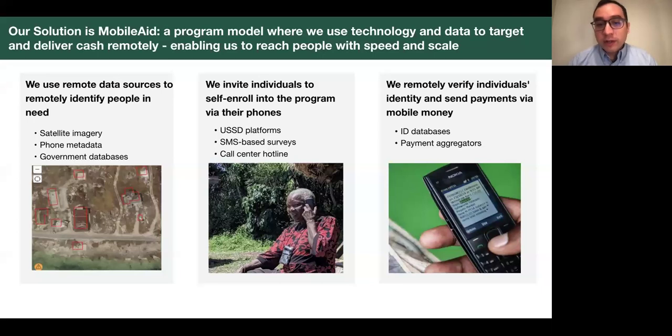And it has essentially three main components. One of them is targeting, the other one is enrollment, and the last one is delivery. On the target side, we use all sources of data that are available in order to do poverty assessments and also to do predictions of things like when a flood is going to hit. We use satellite imagery to figure out where houses are located with respect to things like rivers, for example. Or we also use this type of data to do poverty assessments based on the materials of the roof and based on the latest technology in machine learning. That is also often combined with phone metadata and government databases. Phone metadata, again, to try to do predictions of who are the most people in need in these particular sectors.